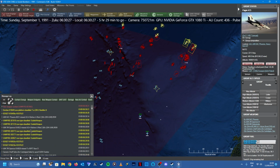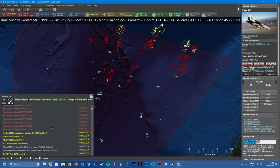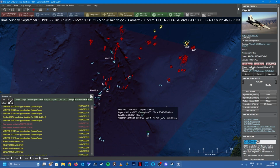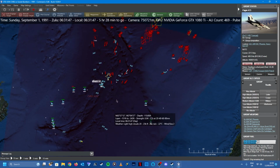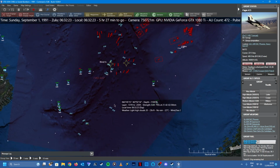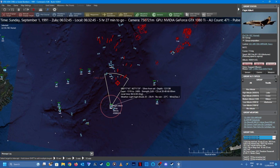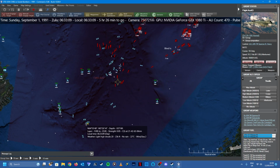Yes, these are AS-4 Kitchen Mod 2s, also known as Kh-22M anti-ship missiles. Phoenixes can target them, and the Sparrows as well if they're in the right launch parameters. And indeed, looks like our Phoenix is doing quite a good job at shooting some of these down. As you can see, some are getting through the defences. Hopefully our AMRAAM-equipped Hornets will be able to engage those.